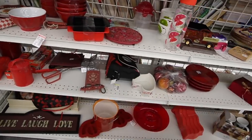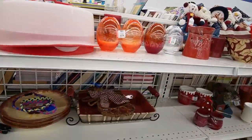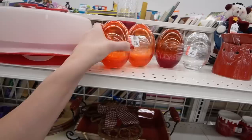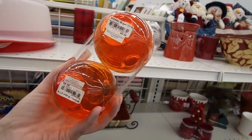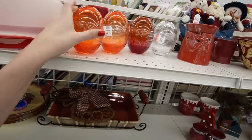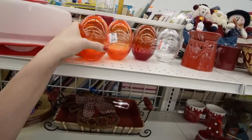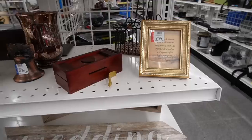Let's see if we can find anything here. There are actually quite a few of these in the blue section. Oh, they're Kohl's. $9.99. Distributed by Pacific Trade International. They were thick and I was a little bit like, oh, glassy baby, but no. Not even close. All right.